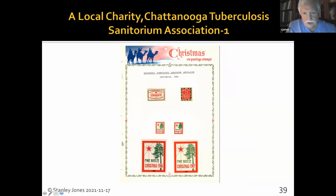Here is a charity that's interesting. The top 2 seals are very scarce. They're from 1912 and 1913. So the Chattanooga Tuberculosis Sanitarium, they issued these seals to raise money in 1912 and 1913. Then for some reason, they stopped. And they didn't issue anymore until 1944. And then they revived their interest in this, and they revived their interest with another name, Pine Breeze.